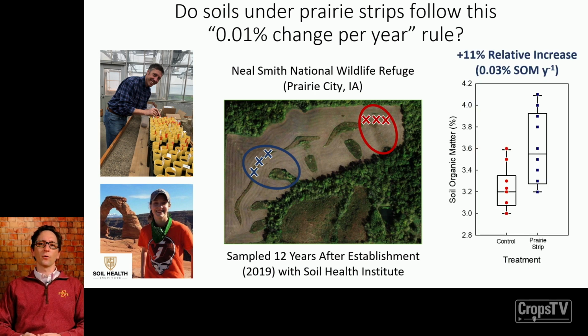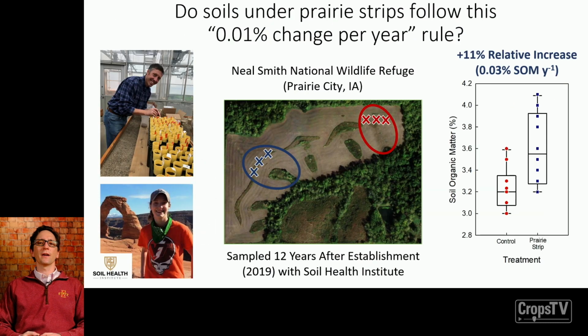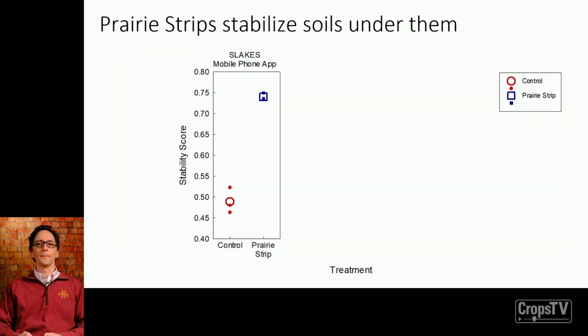And so these are the data in soil organic matter. On the left are the control dots. This is a box plot showing the extent and range of the data. And soil organic matter across all soils is about 3% to just over 4%. But there's about 11% relative increase. In other words, about 0.03% increase in soil organic matter per year. So at a little bit faster clip than the CRP, at least with these preliminary data. We're still looking into that.